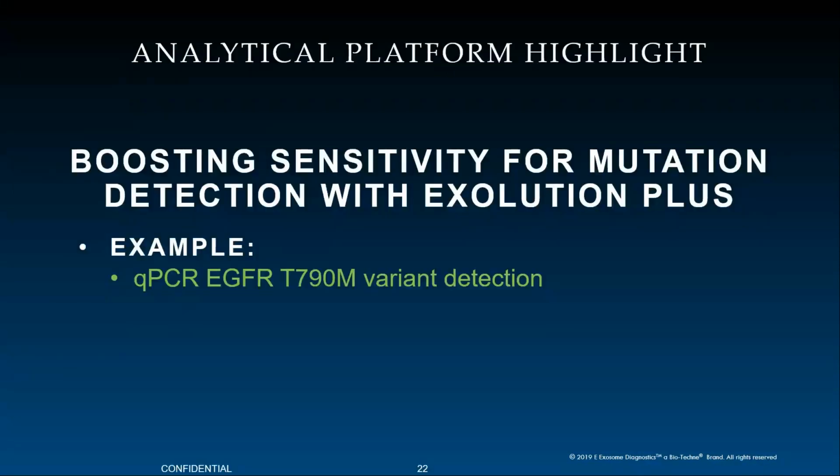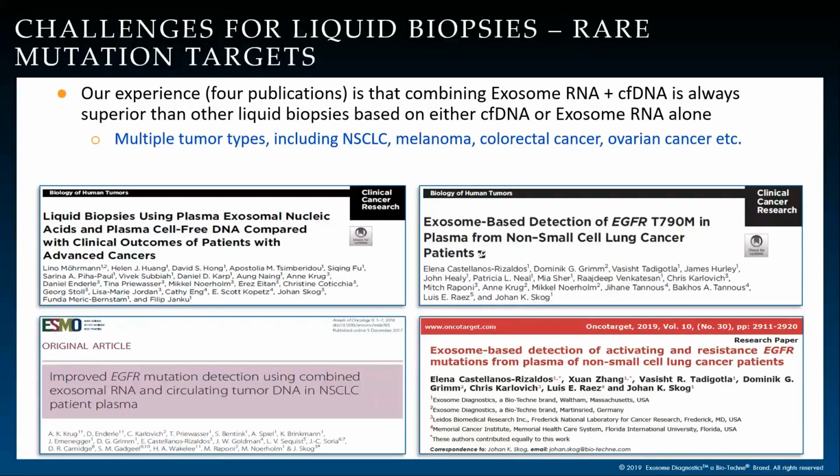You can also use exosomes to boost your sensitivity for mutation detection. And here we exemplify that with a mutation called EGFR T790M. This is a mutation that caused resistance to first-line EGFR inhibitor therapy. So over the years, we've shown in 4 different peer-reviewed papers that when you use the exosomal RNA platform, you always get a benefit from the exosomal RNA in conjunction to the cell-free DNA.